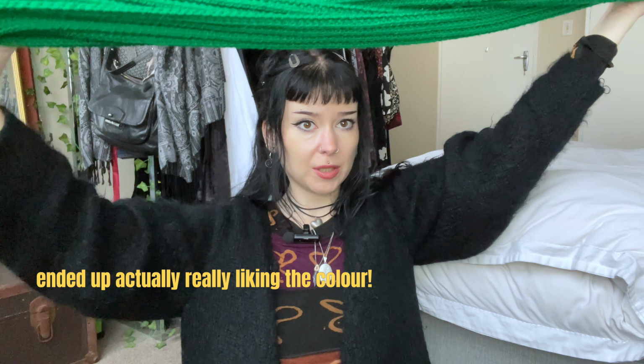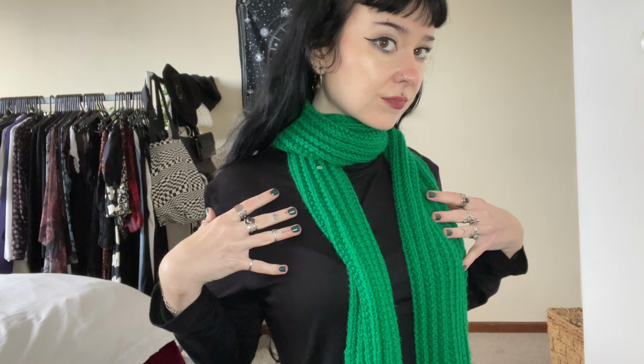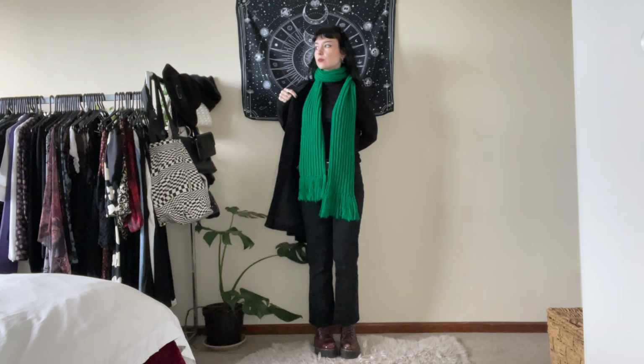Okay, so this one's really cute. I wish this was my color because it's just the perfect kind of pretty skinny, got the tassels, and it's so long. It's very, very cute, but I don't think this green is something I would wear. But like I said, I'll try it on and see, but I don't think I'll gravitate towards it. But really nice scarf. Definitely happy I picked it up.